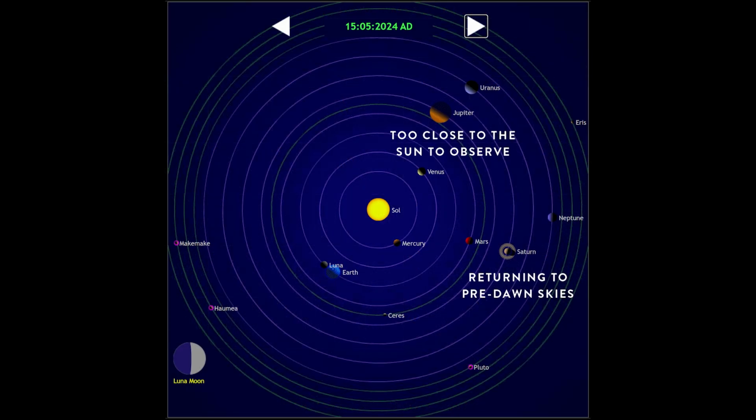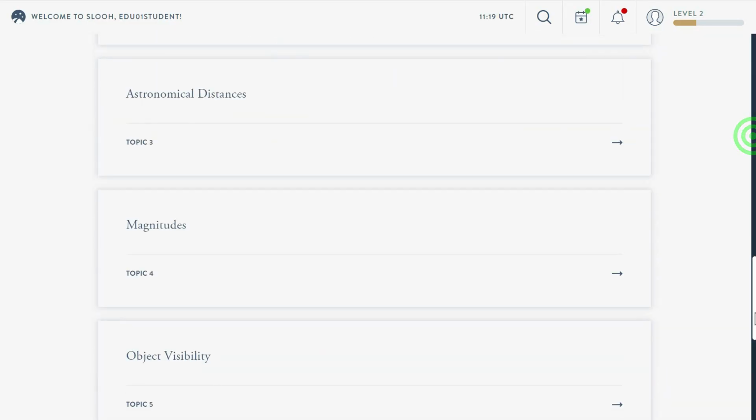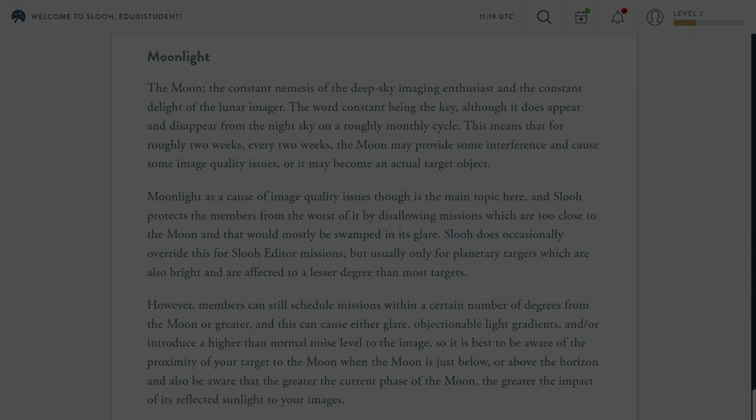What about the planets this week? Well, Saturn, Mars and Neptune are getting higher and higher in our pre-dawn skies. Your images are going to get better and better. The other planets are too close to the Sun to observe, but the dwarf planet Pluto is visible. With mixed levels of moonlight this week, just ensure that you don't schedule missions to fainter objects when the moon is above the horizon. Otherwise your images will be a bit noisy.